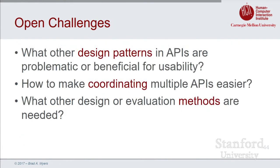What are the other challenges? And these are some of the things that we're working on for future research: what are the best design patterns for APIs? Do we have any way of talking about good things and bad things, especially for web APIs? What are the right ways to go? How do we help people coordinate multiple APIs? There's really been virtually no research on what you can do in terms of documentation or tooling to help people with putting APIs together. And do we need to invent some new evaluation mechanisms?